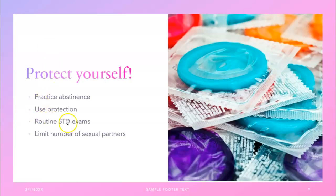Another practice is routine STD exams. This should happen about once a year. And last, limit the number of sexual partners you have. This reduces the risk of encountering someone who is chlamydia positive.